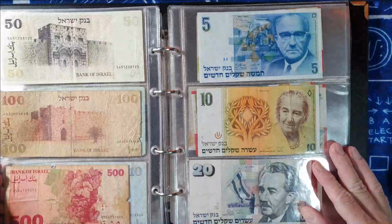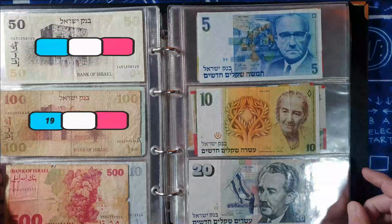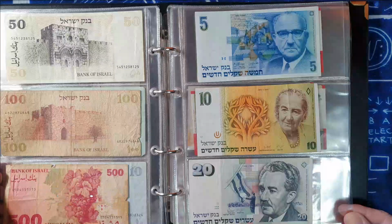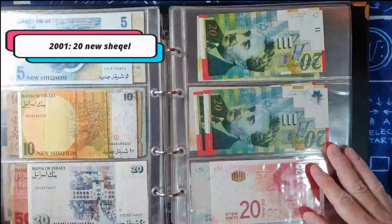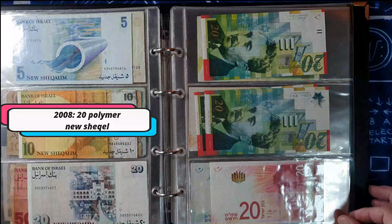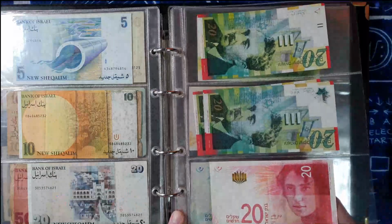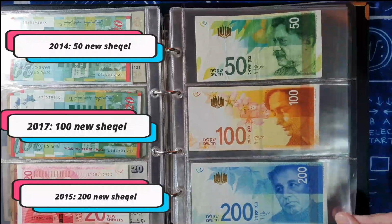1985, a new series of currency came to the world, new shekel, 5 new shekel is here. This 10 new shekel was issued in 1992, and 20 new shekel in 1993. New design of new shekel was issued in 2001, and a polymer one in 2008. And finally, the current design of Israeli new shekels was issued between 2014 and 2017. I was really surprised that it was paper money and not a polymer, like the previous 20 new shekels.